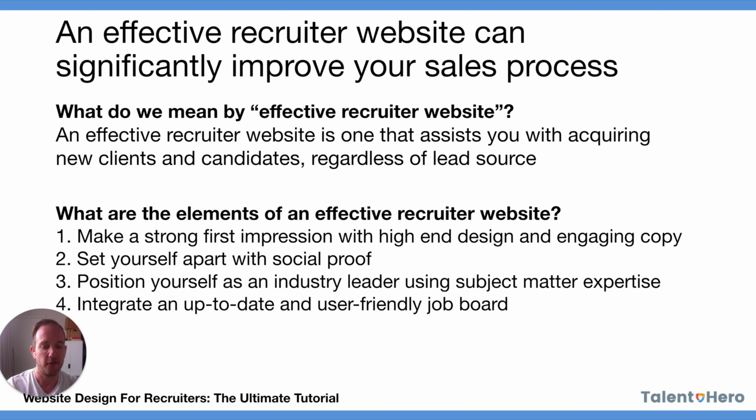Next, you want to set yourself apart with social proof. We all know the recruiting market's very crowded, and we'll talk a little more about what social proof means, but for now, you need to know that it's a way to set yourself apart from the other businesses in your market.